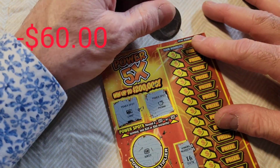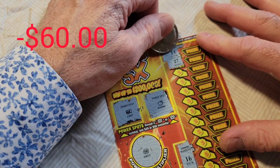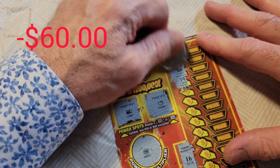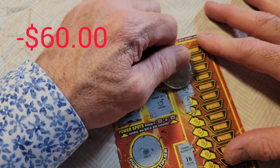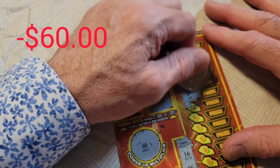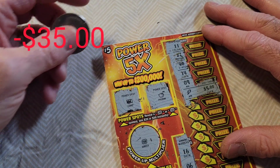So here we go, looking for a lightning or a matched number. 11, nope. 27, nope. 40, nope. 14, no, we have 13 and 16. 09, we have 06. Lightning, we got a winner, and it's going to be multiplied five times. Let's see. Oh, $5. So that's $25. So there we go. We'll update the counter.